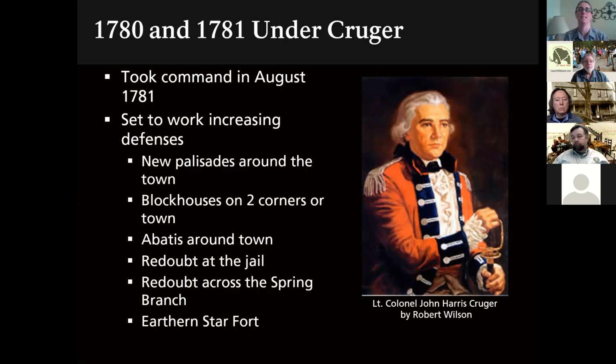He really feels like he needs the expertise of an engineer, and so he writes to Cornwallis asking him to send an engineer to advise him. Cornwallis eventually does, and in November, he sends Lieutenant Henry Haldane. Haldane suggests adding the abatis around the town, and also that he construct an 8-pointed star fort to the north of the town.